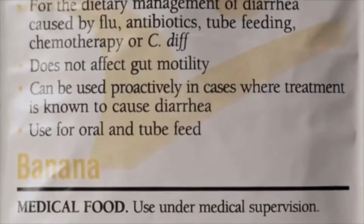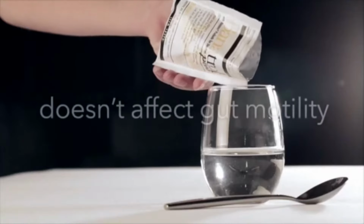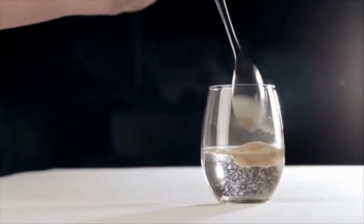Banatrol Plus is a medical food, not a medicine, and can be safely used for all forms of diarrhea and loose stools. It will not stop or slow gut motility, decrease absorption of medications, or create hard stools or constipation.